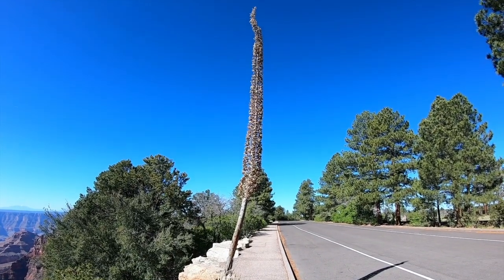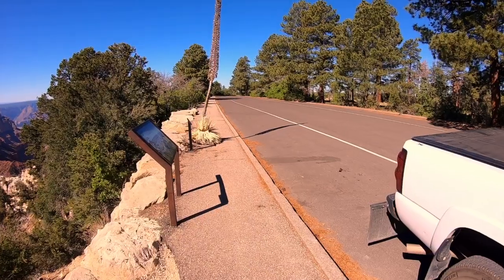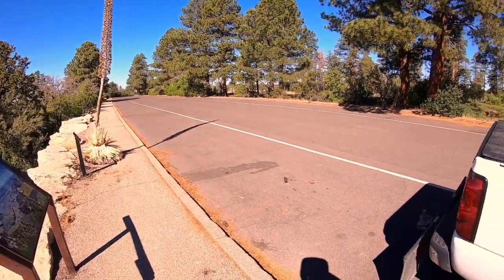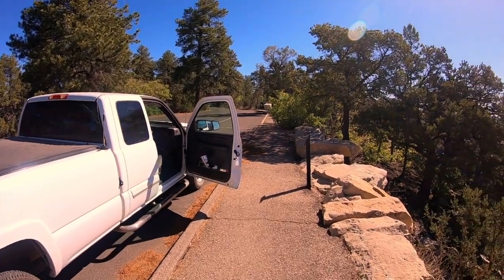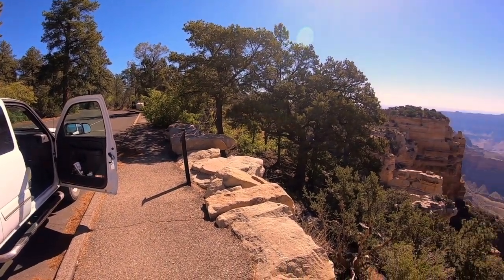Well, that's a tall yucca. At least I think it's some kind of yucca. Yeah, we had a hard time finding a parking spot. Not. Well, if I come back, I know which side I'm coming back to.